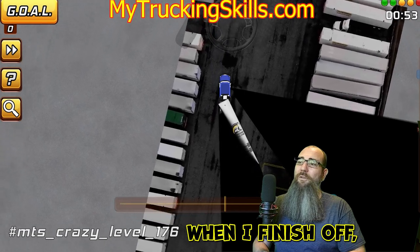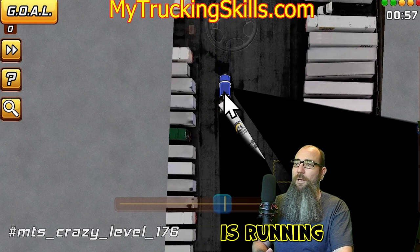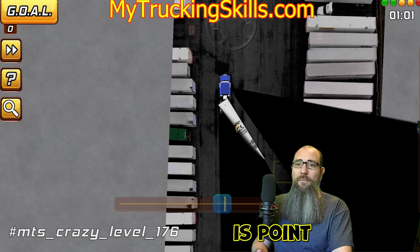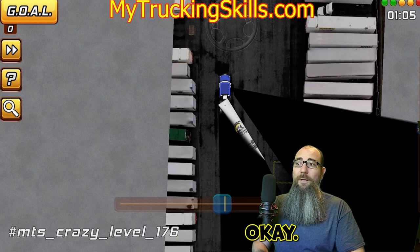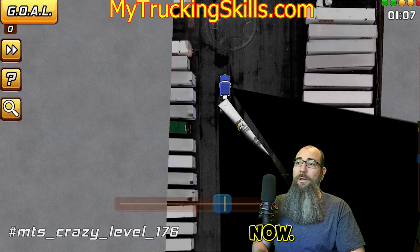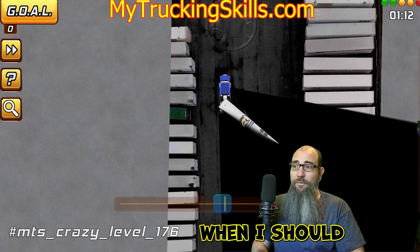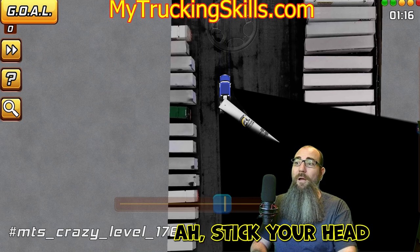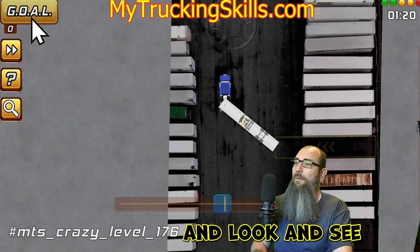A lot of times when I finish off, I start myself off where my truck is running parallel to this line here. The first thing I'm going to do is point my steer straight and then start backing up and see what happens. Now, I can't really see anything right now. I'm not 100% sure when I should start chasing, so this will be a good time to get out and look. Or stick your head out the window or look back here and that'll help you out. But let's go ahead and get out and look and see what happens.